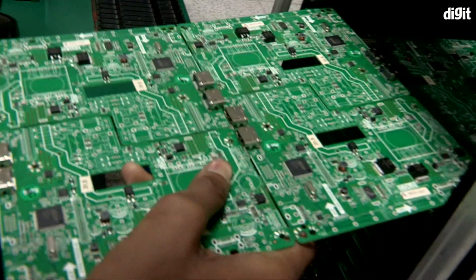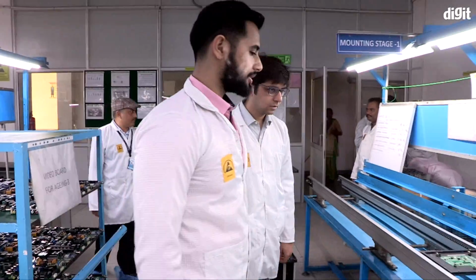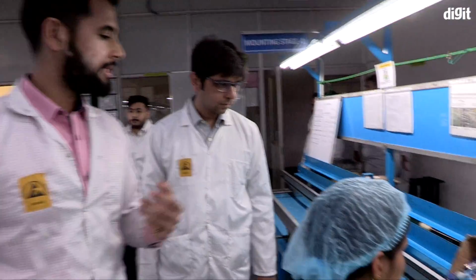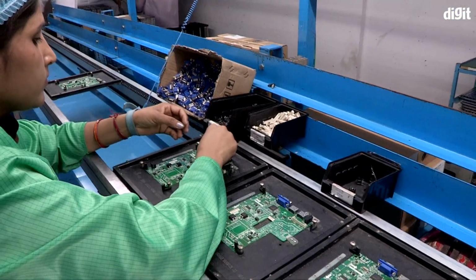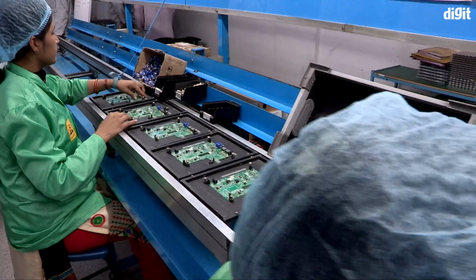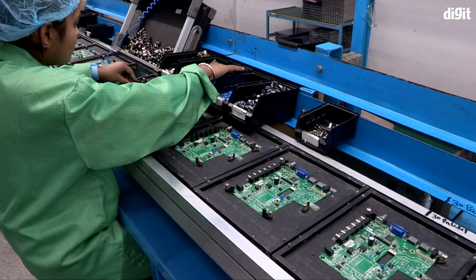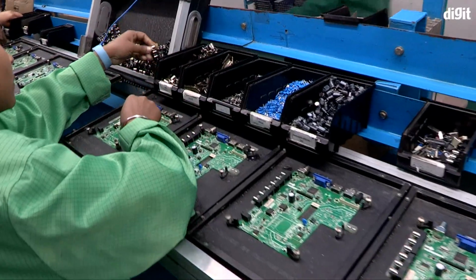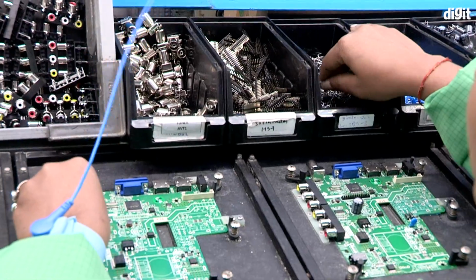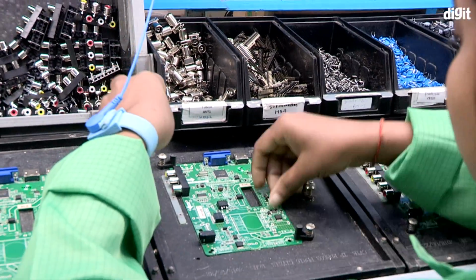After SMT, all the motherboards are brought to the manual insertion line. This is the manual insertion line where all the big components like your VGAs, USBs, some big capacitors and transistors, cannot be put by an SMT machine because that's a very critical stage. All the big components are placed manually, and after that they are soldered as per ROHS standards. Right here we can see the VGA, we can see AV inputs.